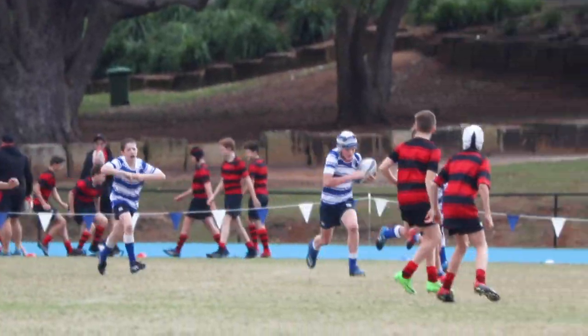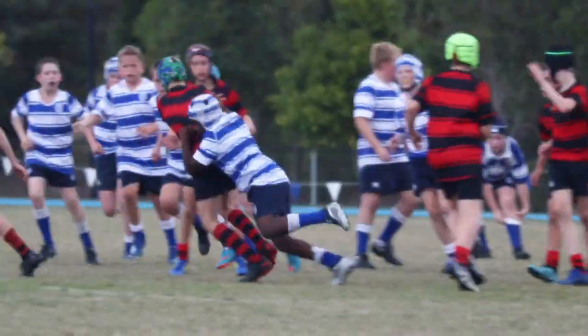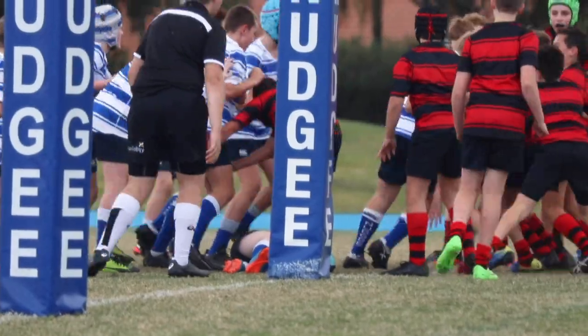In the first few minutes, they scored a couple of tries because we weren't spreading out enough. Though in the second half, we managed to get our defence better and spread out more, so they only scored two tries. And we managed to score one try against them.